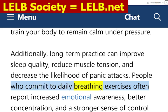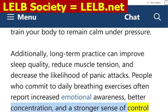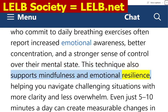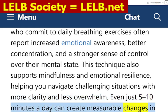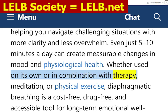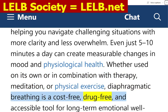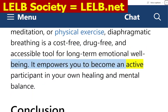People who commit to daily breathing exercises often report increased emotional awareness, better concentration, and a stronger sense of control over their mental state. This technique also supports mindfulness and emotional resilience, helping you navigate challenging situations with more clarity and less overwhelm. Even just 5 to 10 minutes a day can create measurable changes in mood and physiological health. Whether used on its own or in combination with therapy, meditation, or physical exercise, diaphragmatic breathing is a cost-free, drug-free, and accessible tool for long-term emotional well-being. It empowers you to become an active participant in your own healing and mental balance.